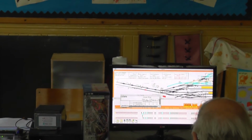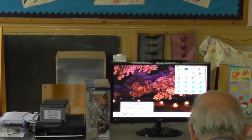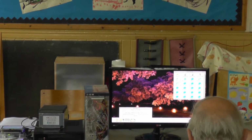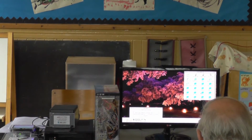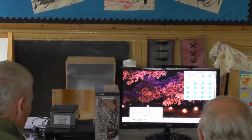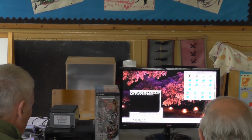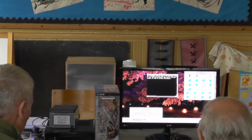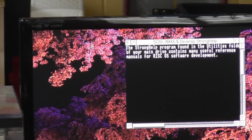For something like doing a bit of word processing, let's get rid of this for a minute. For something like doing a bit of word processing, this is obviously going to be much more useful. I don't know what I've got on here actually. I've got StrongEd, I've got Zap, I think I've got any text files. Yeah, there we go. Obviously, that's much more readable at the lower resolution. ScreenEdit, which I hardly ever use.